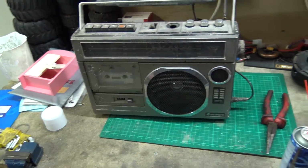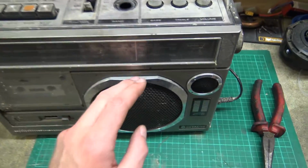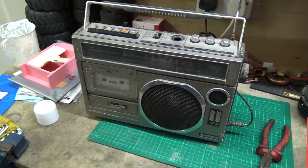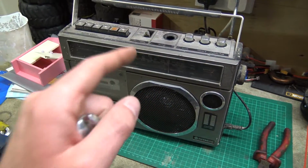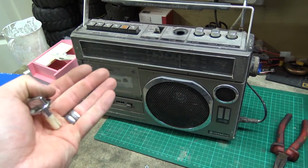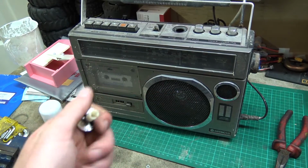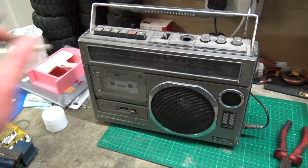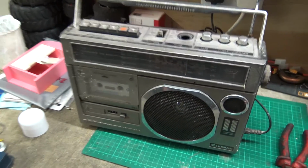This is a testament to how well built they were, because this has not been looked after in the past 10 years or so. I don't know how it was looked after before, but I know for a fact it's been cold and damp in the winter and really hot in the summer. We've been getting 30, 35 degree summers. So it's been going up and down all over the place. So yeah, sweet.